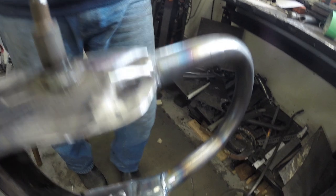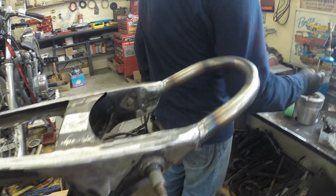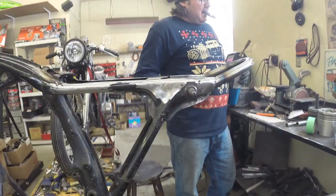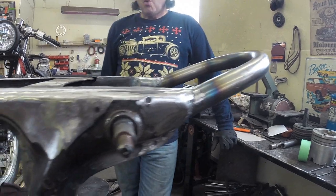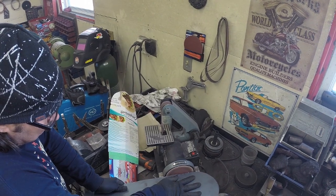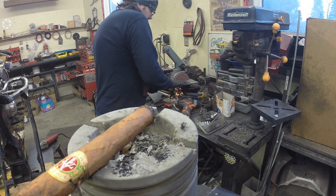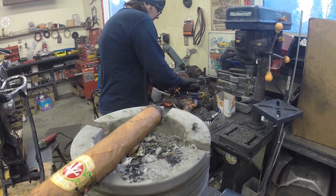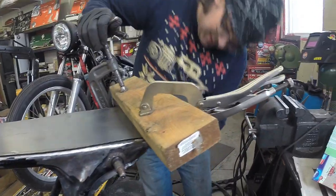Good? Looks good. Nice and clean. Let's see the finished weld for now. Is this looking good? It's really starting to take shape. Beautiful shot. Dude, looks cool. Just call me Slim Mickey.